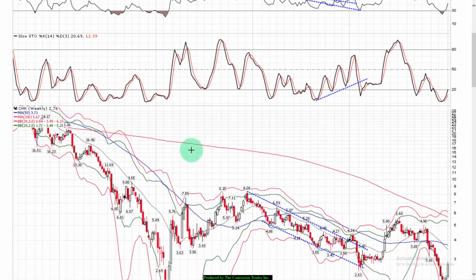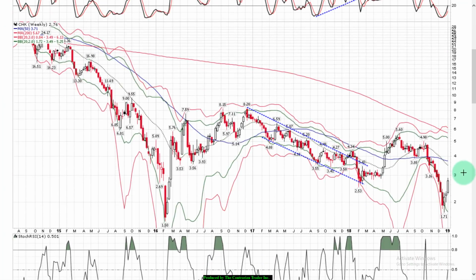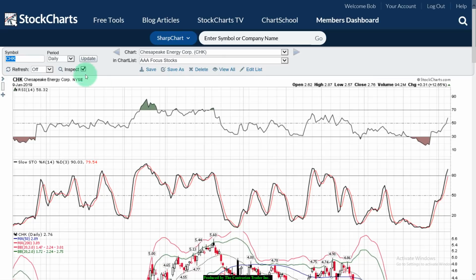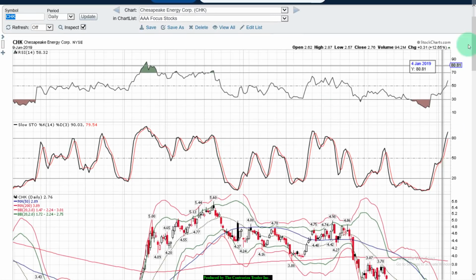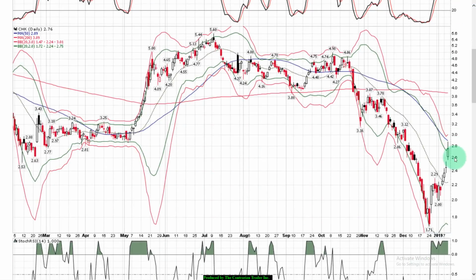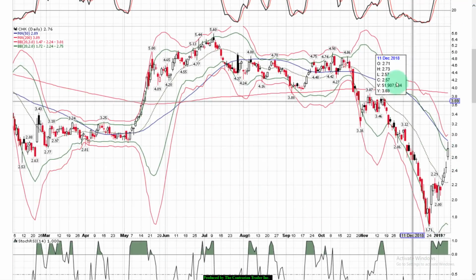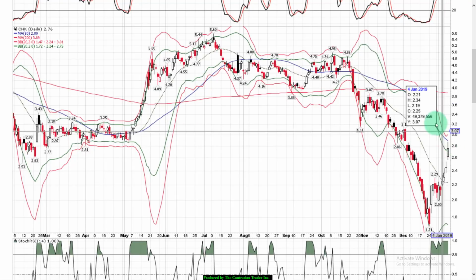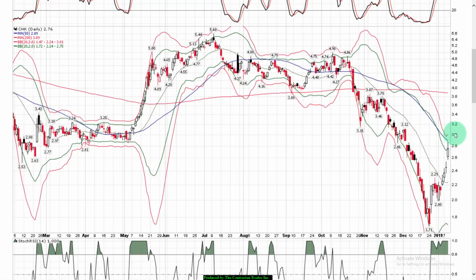Chesapeake Energy, weekly chart, a nice rally this week. Keep in mind, we have resistance above at $3 per share. Daily chart. So Chesapeake, daily chart looking good. RSI moving higher. Stochastics moving higher. The problem here is that we are rallying up and into the 50-day moving average, which is beginning to flatten out some, and it's a natural resistance level.